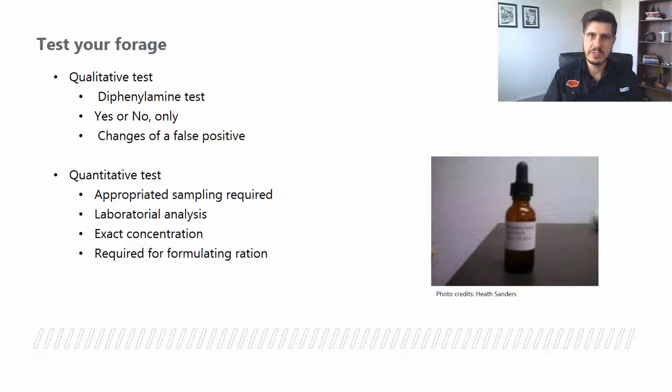So we open the stem of the plant, we drop this substance. If that turns dark blue, that means that it is positive. That's indicating that we have nitrates in that sample. As you can see, it just changed color. So it's pretty much a yes or a no. We're not going to know how much nitrate we have in that sample.